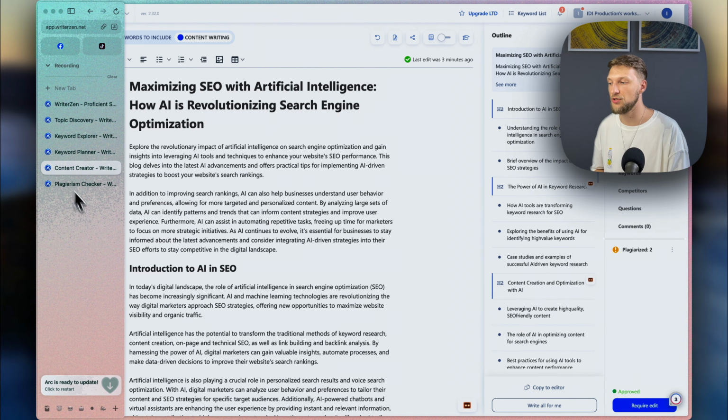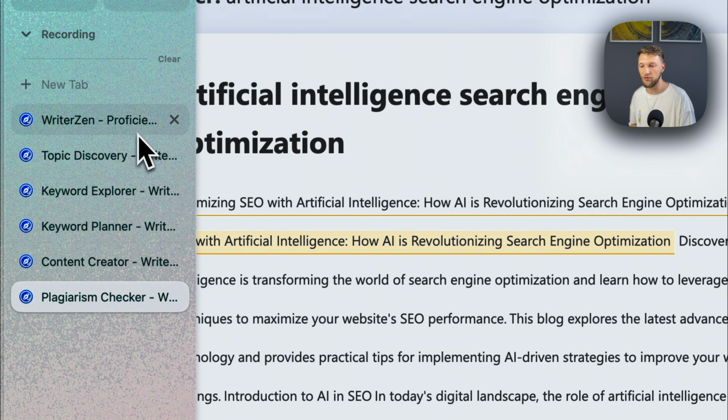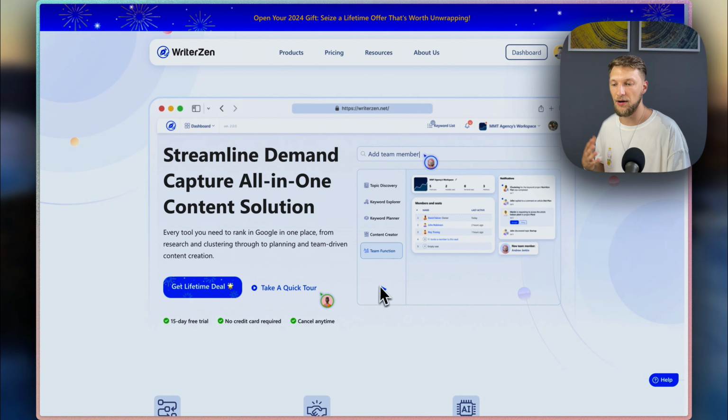So it's written. As you can see, this tool has a lot of different functionality to offer. It combines a few different tools like a research tool and keyword analytics tool and keyword management tool and content writing tool all in one place, with some specific tweaks designed for SEO.